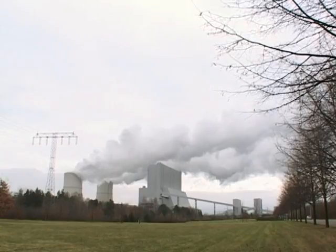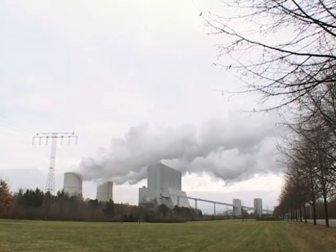What the directive is doing is putting forward all environmental issues that have to be addressed, all safeguards that have to be maintained in order to make sure that the technology is going to protect the environment and not create other problems. CCS is also supported by many NGOs.